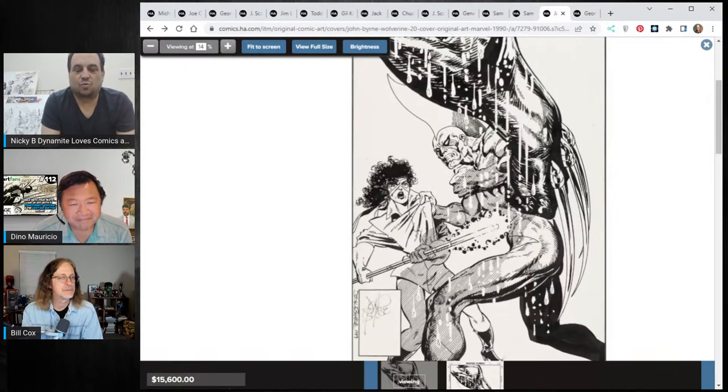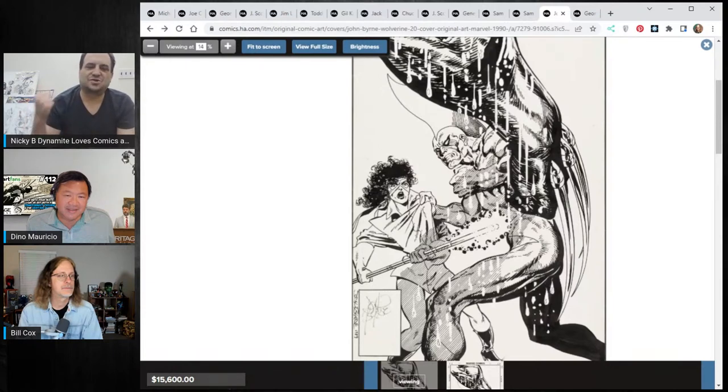This was definitely something that fell between the cracks. I mean, with the way Byrne X-Men art is going, even his X-Men Elsewhere pages are all going for $2,000 to $3,000. And those aren't published. And this has Tiger Shark. It has a lady, I can't remember her name. And it's got Wolverine's claw.